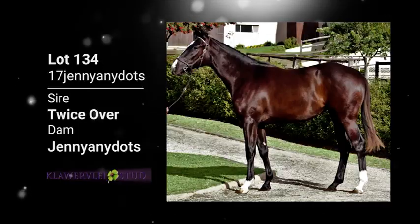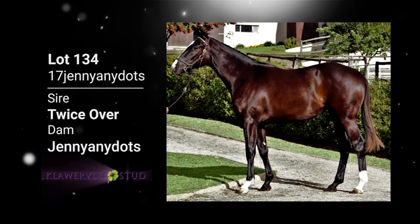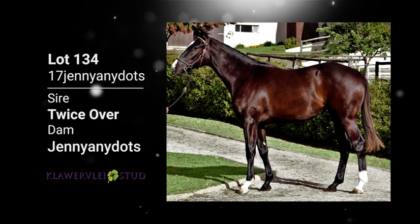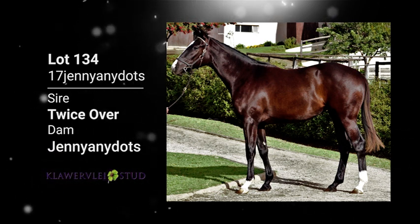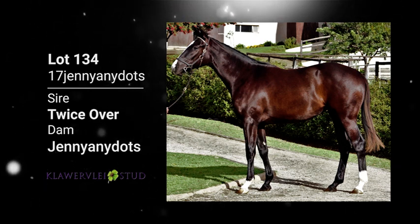Yeah, that's incredible. Lot 134 is a Twice Over filly out of Jenny Any Dots, and Twice Over again has a runner in the big race, the July, in the form of Do It Again. Yeah, gee, what a horse. I mean, he won the July as a 3-year-old, and Twice Over, you've got to marvel at what he's done in his first crop.